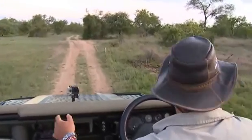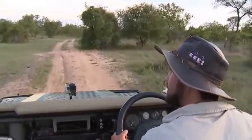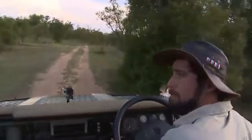Oh, the temperature is so cool and crisp this afternoon, which is a welcome relief after this morning's drive. This morning it was baking.